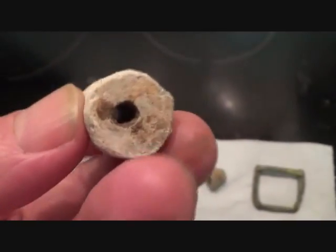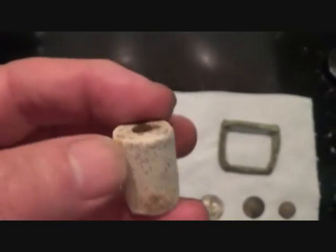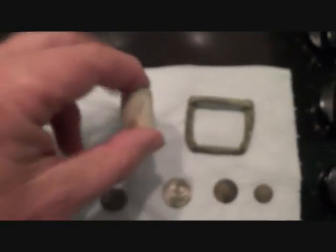Loom weight, this goes on a rod, look. Or on a string, and they put more and more and more weights on until they get the weight they desire. That's a heavy little thing.